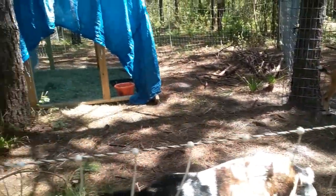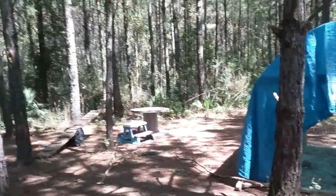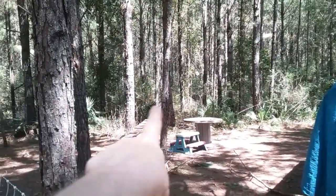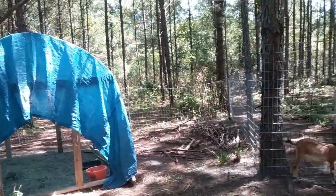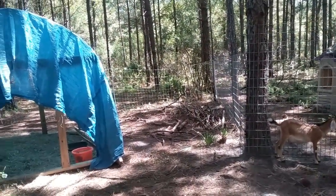But these guys are doing wonderful in here. And they're actually starting to clear this patch of woods, which is really good. But yeah, we want them in a really secure area for the storm.